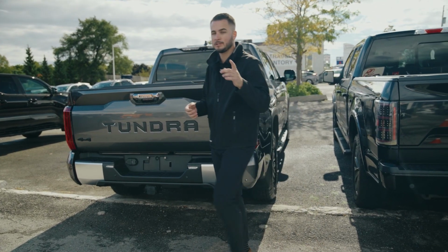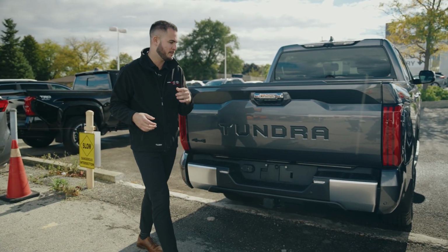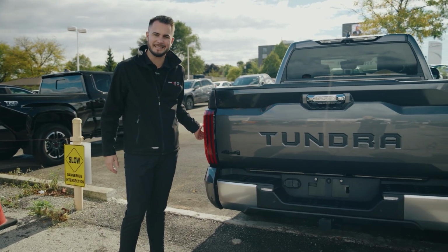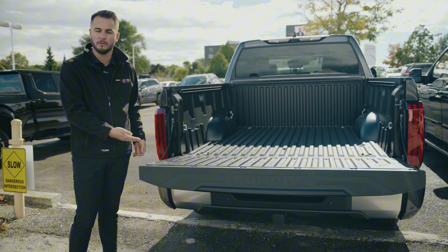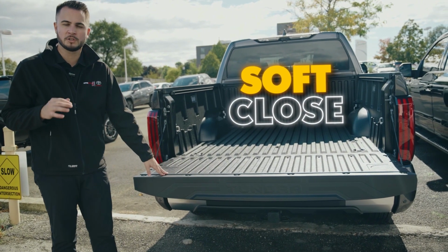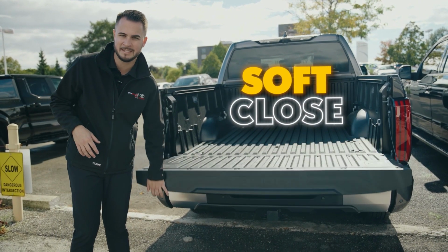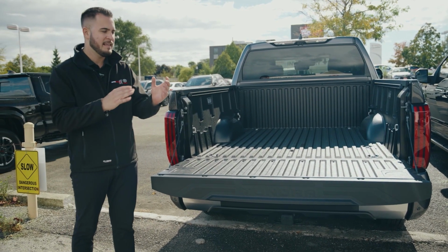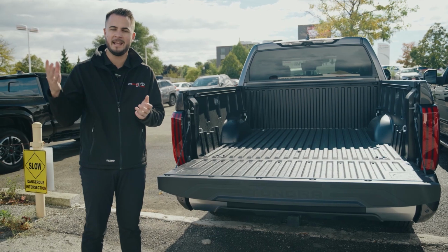Now, the other feature I'm going to love on this pickup truck is on this rear tail light on the driver's side. You simply click this and your full tailgate will fold down. Now, this is also soft closing, so it's not gonna slam down all the way. It's not gonna break these handles, nothing like that. And I think that's a really, really good feature to add in a pickup truck.